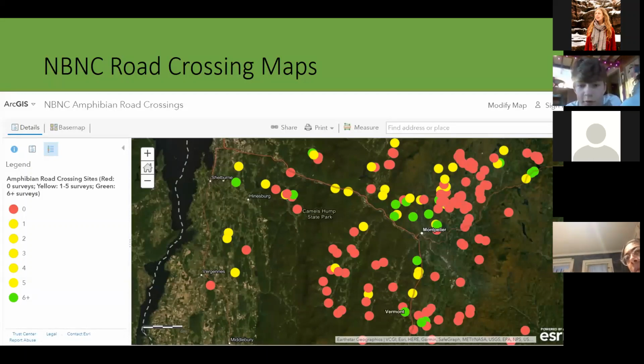The yellow have at least 1 to 5 surveys completed, and the green are basically good to go and have lots of data, except for the fact that they're probably really good places to go. If you're just looking to go and see who's out there and not really collect data, it'd be great for you to go out and check those spots out.